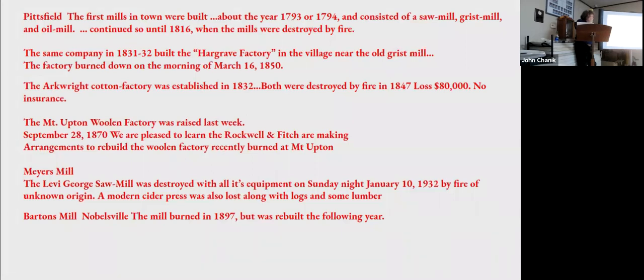The textile mills could not compete with the New England mills in terms of scale. As big as our mill was, the Cohoes mill on the Mohawk and the mill complex in Lowell were huge, and we simply couldn't compete on economies of scale.